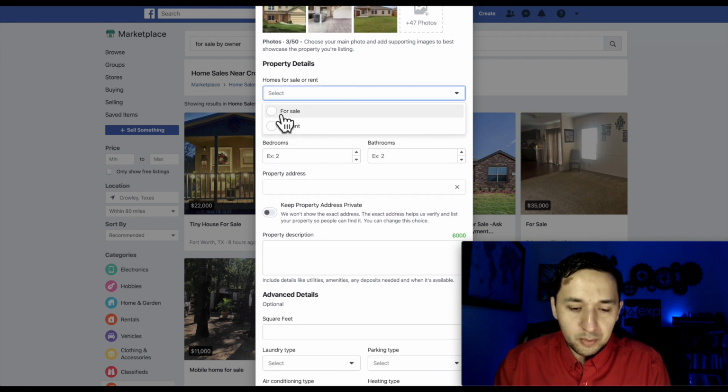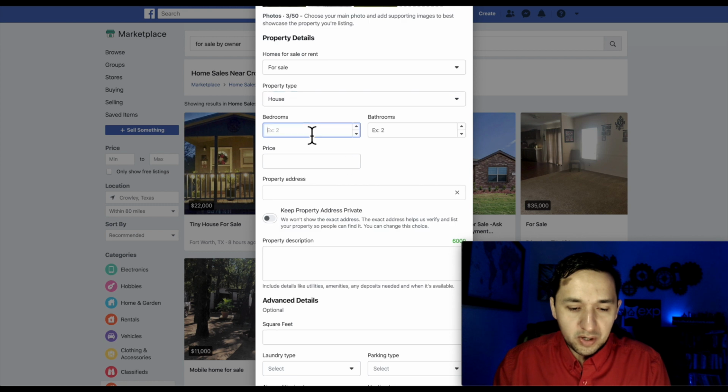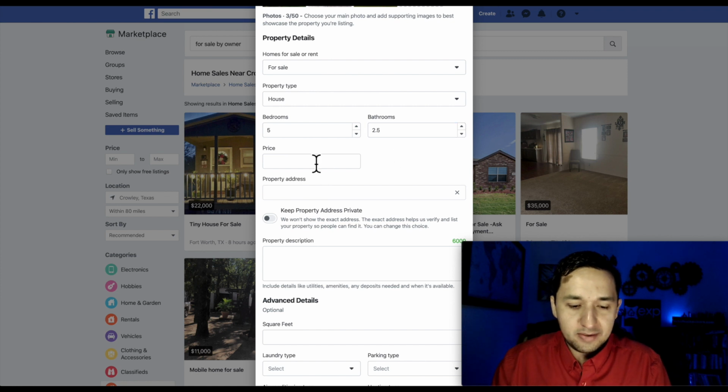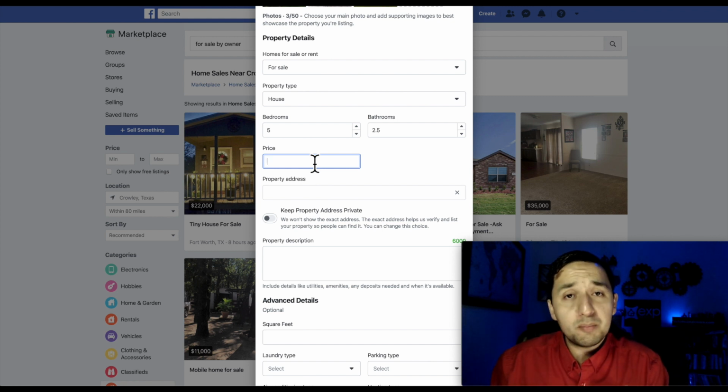All right, we're going to go with for sale. We're going to go with house. We're going to identify the amount of bedrooms in here, and then the amount of baths. And then on the price. On the price, you can go with a different price if you would like, but I typically like to now put the actual price of the property.